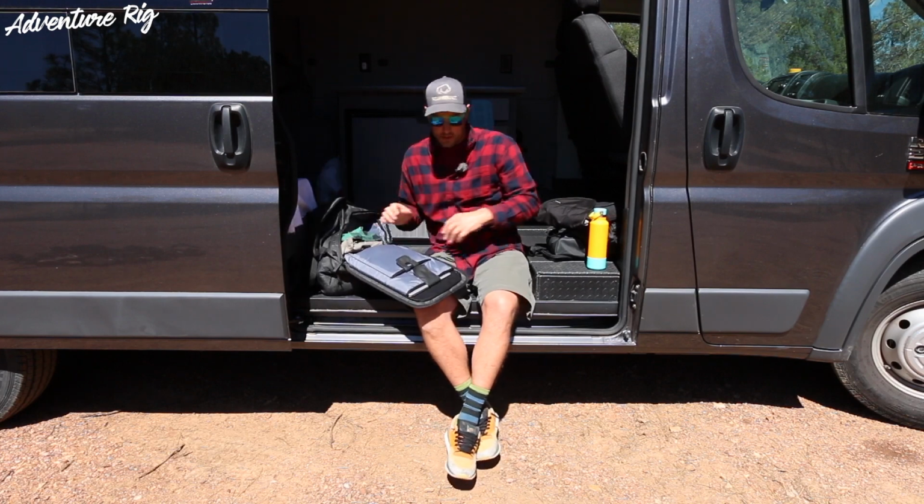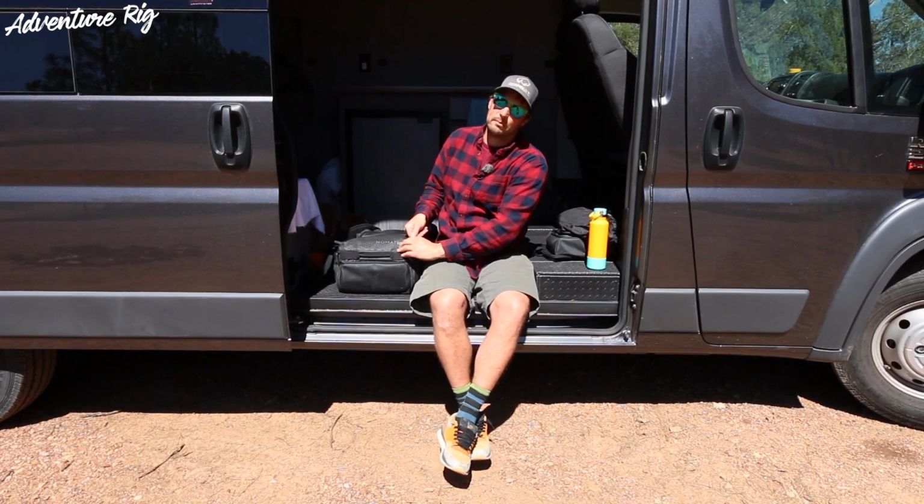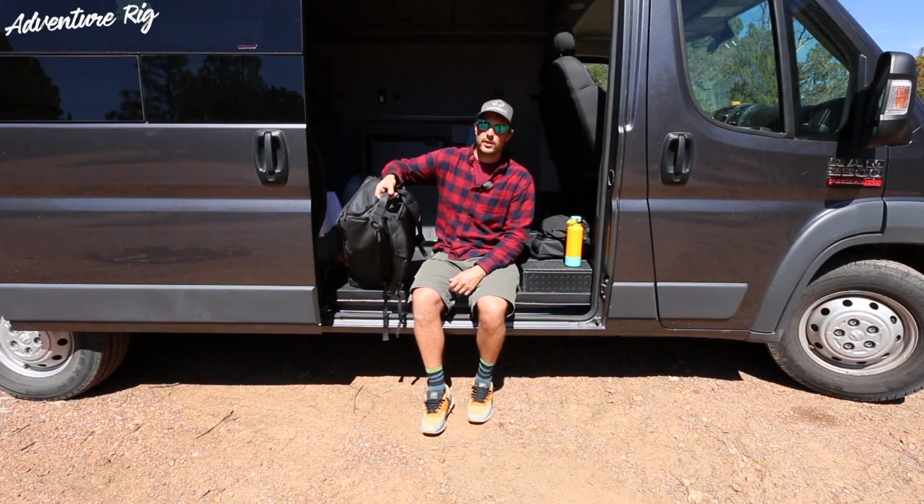If I put a few of these items back in here so that I can give this some more bulk, I'll show you the last really awesome thing about this bag. Actually, I lied. I'm going to show you a couple more things about this bag. After zipping this up, I can show you a couple other features that I really like.